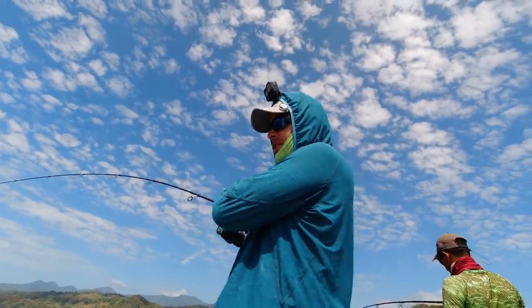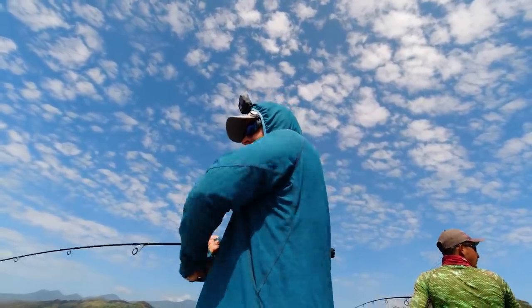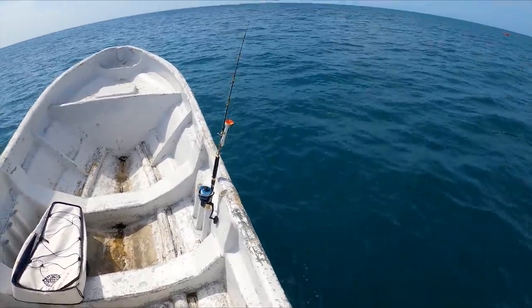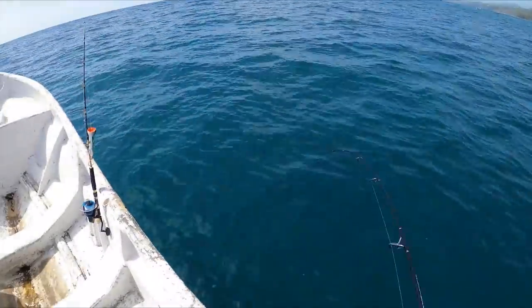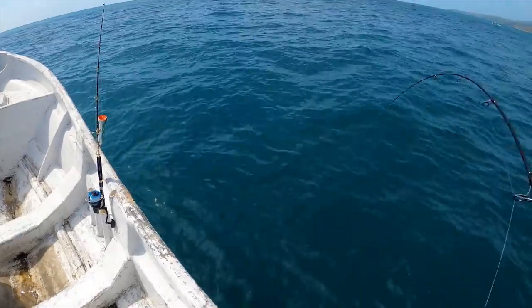Woo! Doubled up on rooster fish right now on the bait rigs. Trying to catch bait for the clients. A couple small roosters. We call them gallitos. Pio's came off. We gotta go easy. These are light hooks.